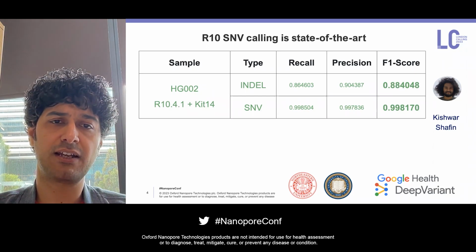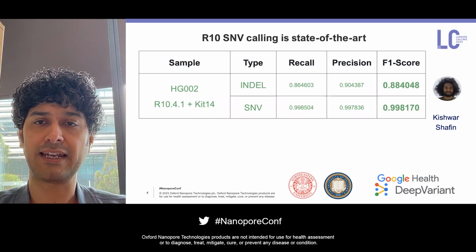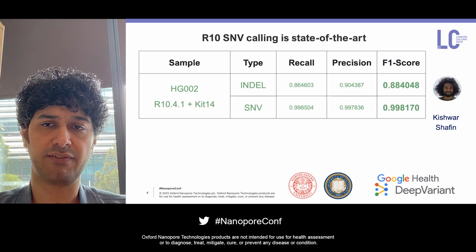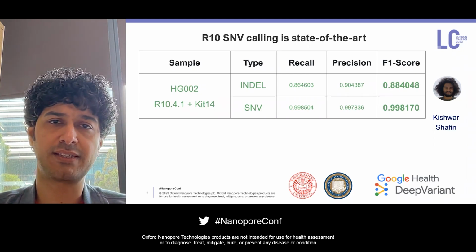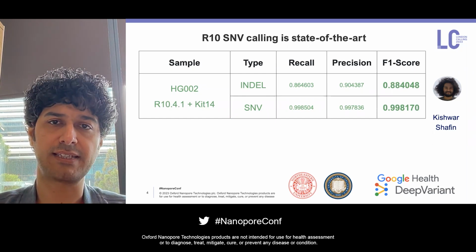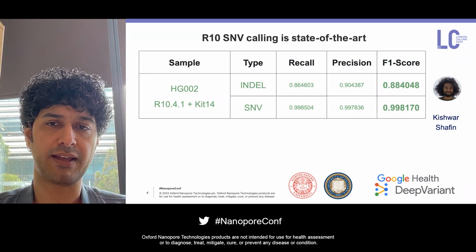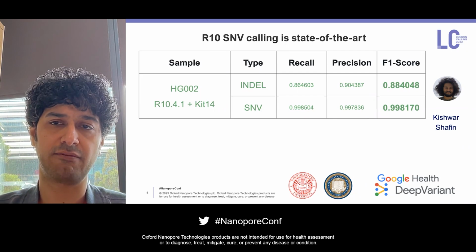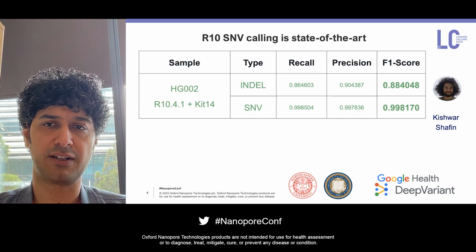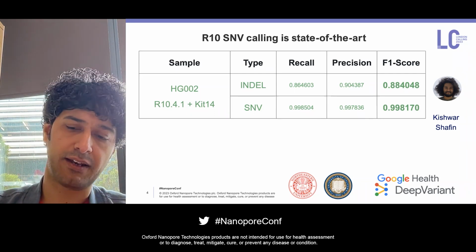What you'll notice is that for single nucleotide variants, SNVs, the performance with PEPPER-Margin-DeepVariant is 0.998. This is state-of-the-art. It's better than what short reads give in the field. And this is the kind of performance that allows us to do Stanford University-based ultra-rapid sequencing project type applications, where this pipeline is what we have used in this work, and being able to do very high quality variant calling. As you'll also notice, the indels have a little bit of a low F1 score, and that needs to be improved, which you'll see an update on in the next slide.